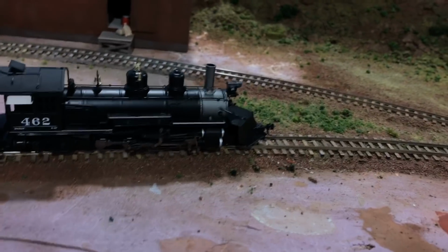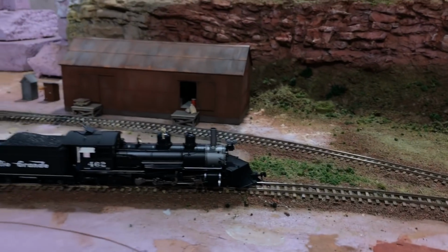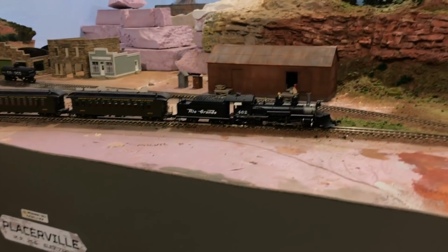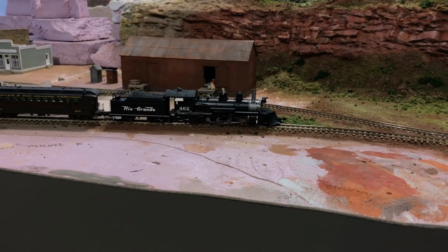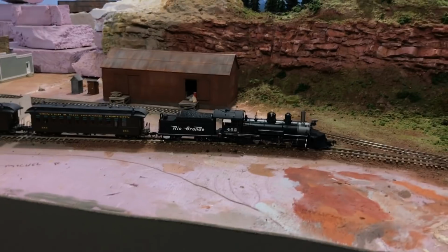And just to prove to you that this stuff works, I'm going to turn on the system here. And we got a little passenger train here. So there you go.